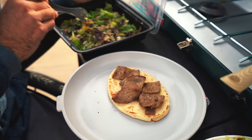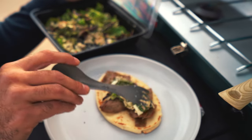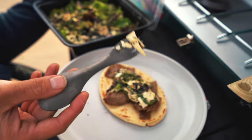All right, this salad's from our work. They make this at a restaurant, and I always order it. This is one of my favorites. It has these big chunks of Parmesan cheese.